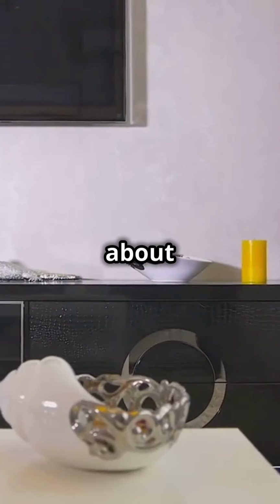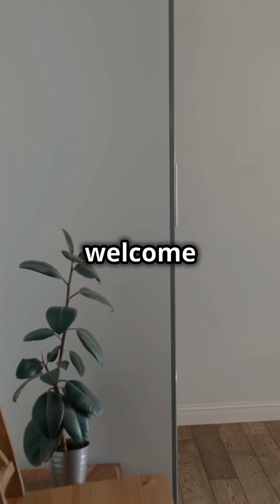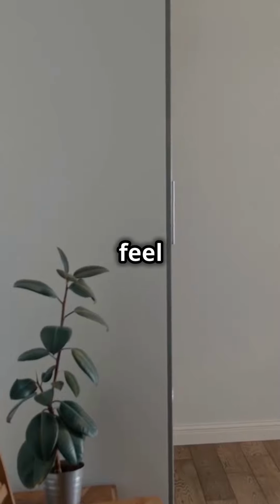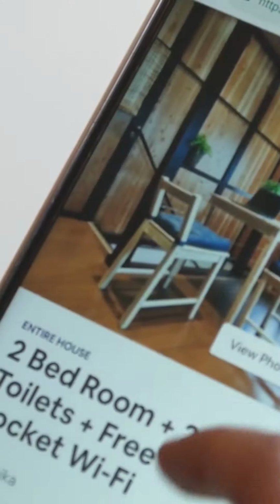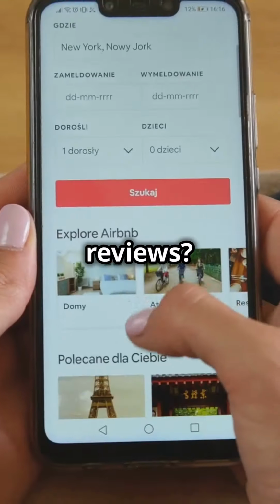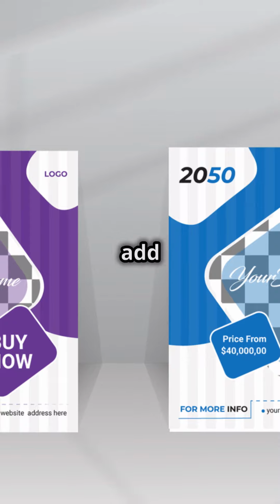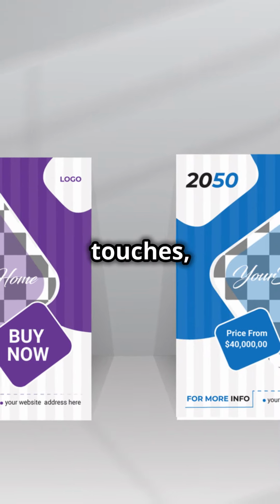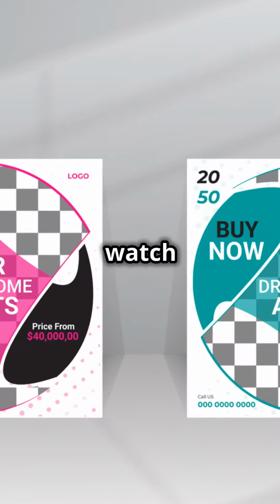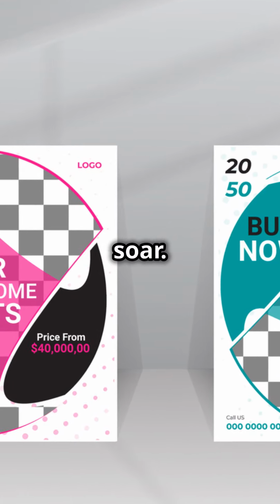Next, let's talk about the experience. Personal touches, like a local guidebook or a welcome basket, can make guests feel special and cared for. And guess what? Happy guests leave glowing reviews. More positive reviews, more bookings. It's a simple equation. So upgrade your photos, add personal touches, and watch your Airbnb income soar.